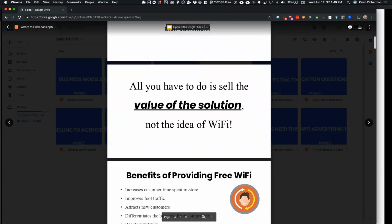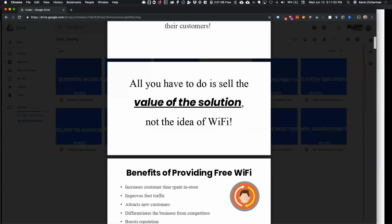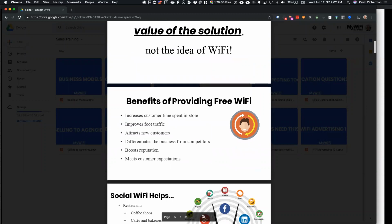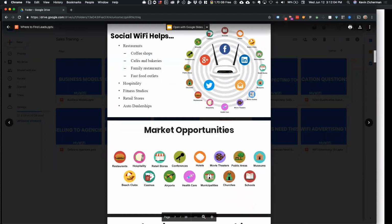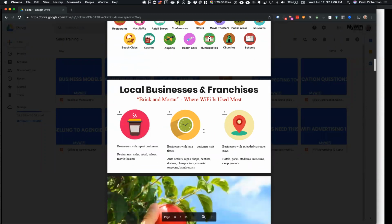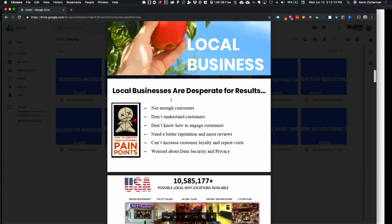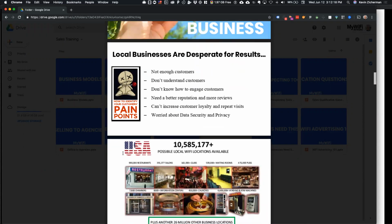This is a presentation that you can use to educate yourself, or one that you can also use to educate your sales reps or your other agency clients. The idea of selling the value of the solution, not selling the idea of Wi-Fi. Here are the benefits of offering Wi-Fi. Here are the industries to look at and the market opportunities. Here's why local businesses and franchises benefit most from guest Wi-Fi. This is why they're desperate. These are the pains that they have. Here's how to identify the common pain points for most local businesses. Here's how many there are.